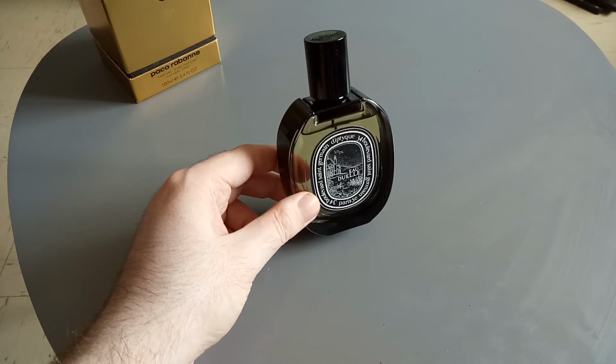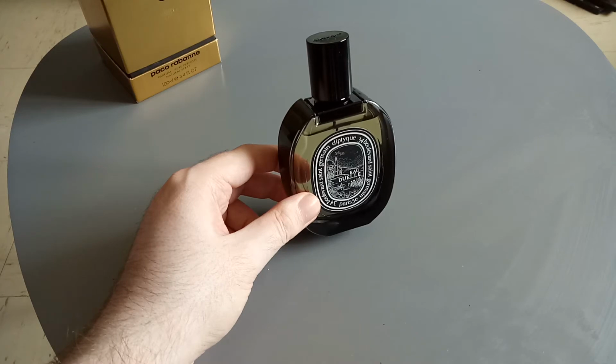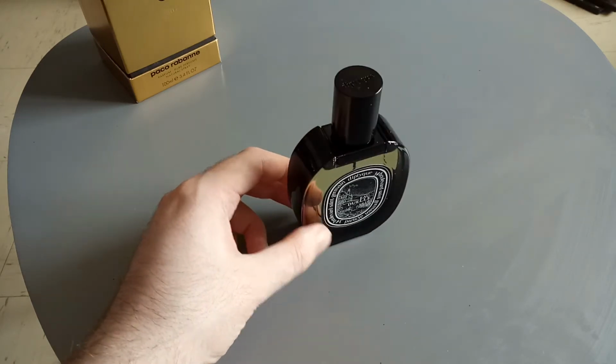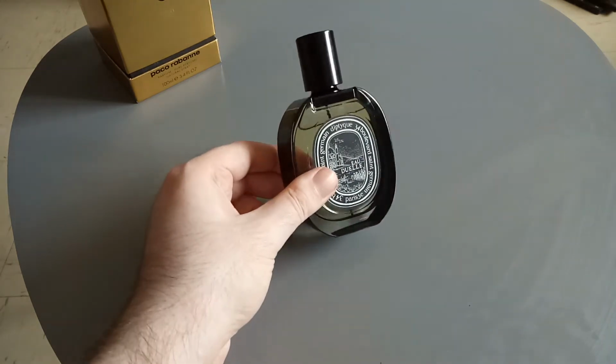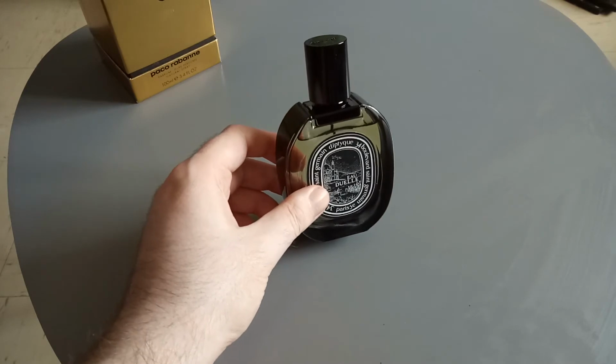The performance is really good. I'd say I get all day out of it. I know reading on Fragrantica and stuff like that, people are not getting that good performance from it. I do, so I'm happy with that. I got a bargain as well. This is the 75ml EDP, and I think I paid 40 quid for it. I'm happy with that.